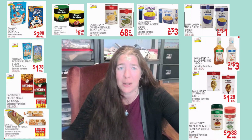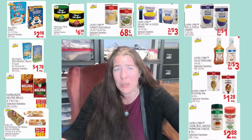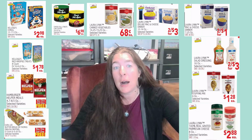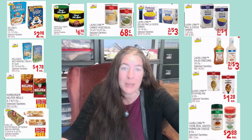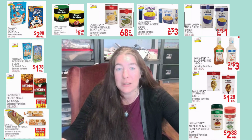So they have the Laura Lynn salad dressing on sale. They're typically $2.28, so 2 for $3 is a good price. We actually really love their bacon ranch flavor, so we'll definitely be picking up a couple of those this week. Now, they do have stuffing mix on sale for $1.28, which seems like a good price, but they're normally $1.88. So I'll leave that one up to you. The closer we get to Thanksgiving, you're more likely to see these for 88 or 98 cents.